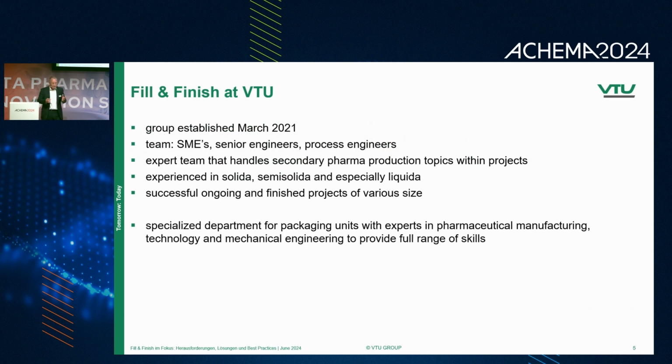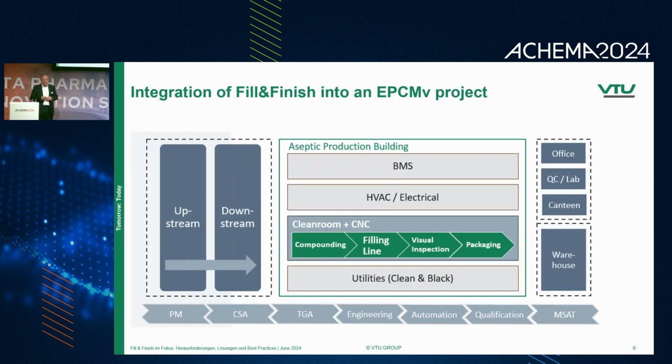So being strong in that area, a couple of years ago, we consolidated the knowledge and the key expertise in a dedicated group that supports all the projects that are ongoing in that area. And here we have really the subject matter experts, we have the engineers, but we have also that supported by validation, qualification, all the additional skills that you need to handle a fill finish operation. And that should give you some idea how fill finish is embedded into our overall project capabilities.